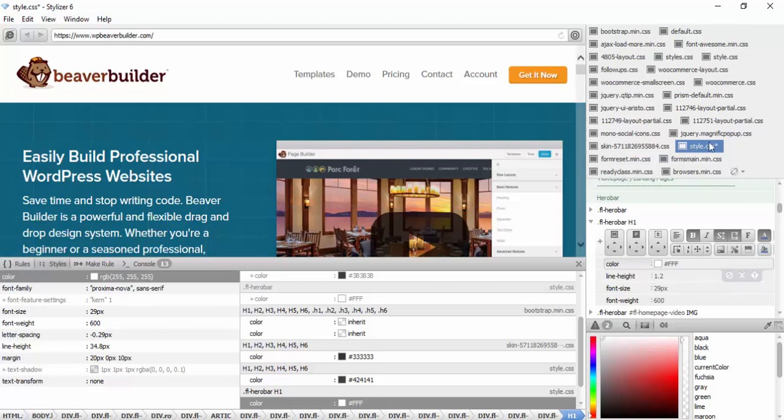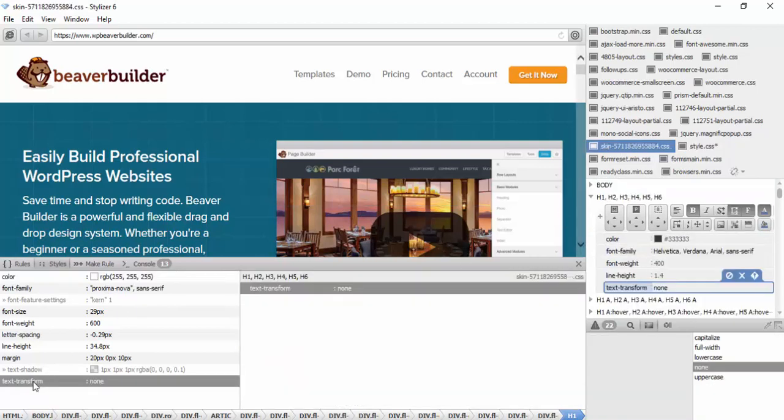So we're in the style sheet over here. If I go and select this, we'll see that the text transform none, which is applying to this element, has been set earlier up in the cascade. It's in what's called skin here.